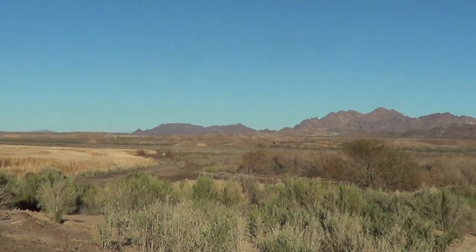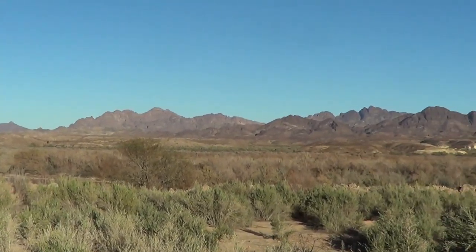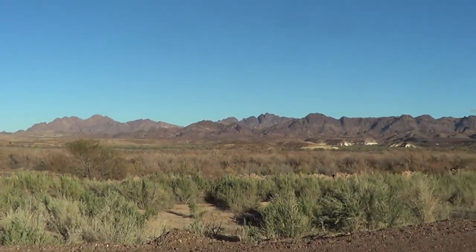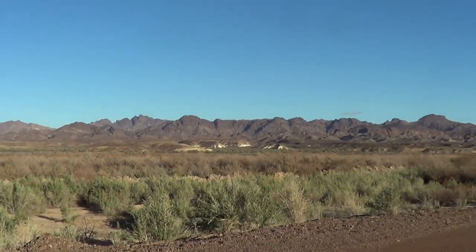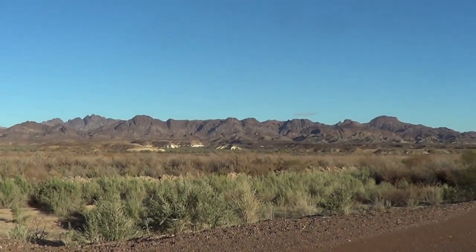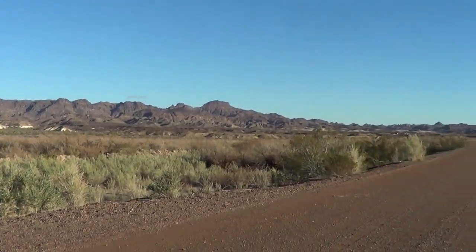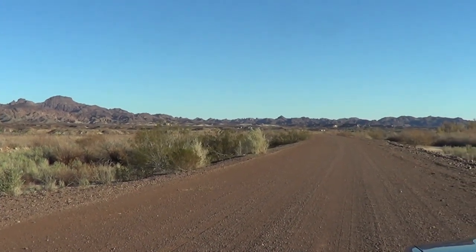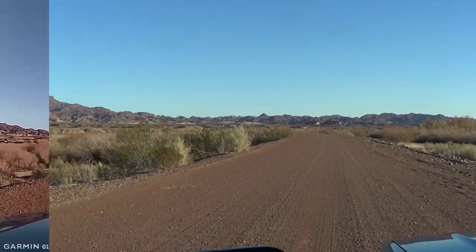Very picturesque country. Along the way I saw, as I was driving down, there was quite a few spots for boondocking. There were some guys with ATVs and stuff, so most of the land over towards those hills over there is BLM. So we're going to go a ways further down. There's a Cibola Lake down there, and we'll see what's down there. It's also supposed to be an overlook.